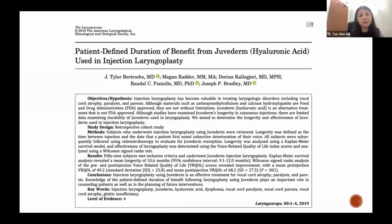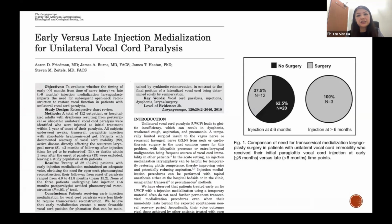This is just a few papers from the literature where they advocate hyaluronic acid as an effective treatment for vocal cord palsy. This is also the one that I mainly use in our center, and I believe it's quite widely used in Malaysia as well.